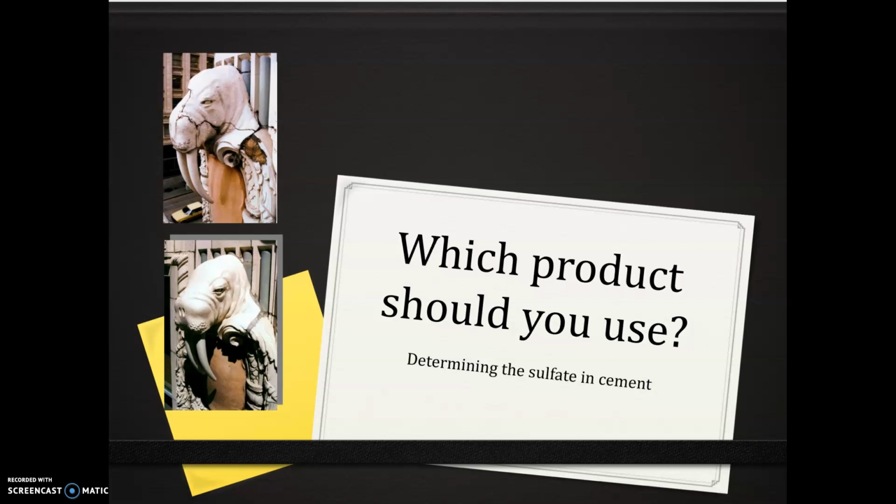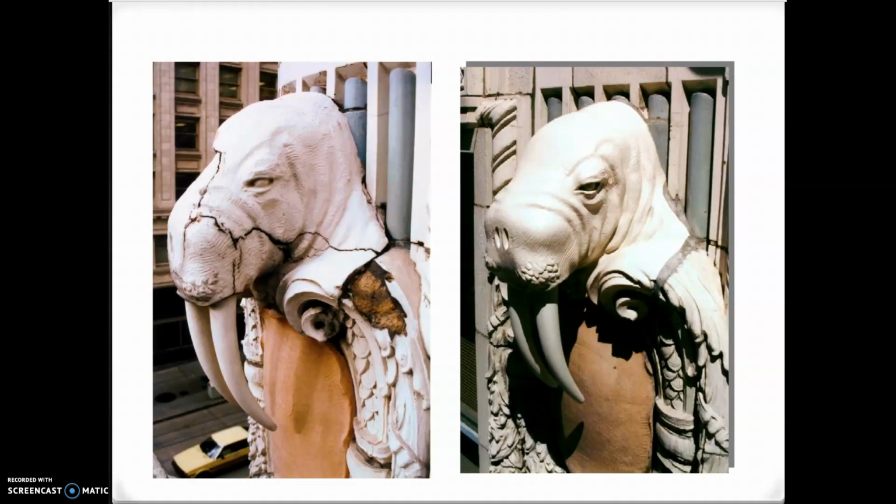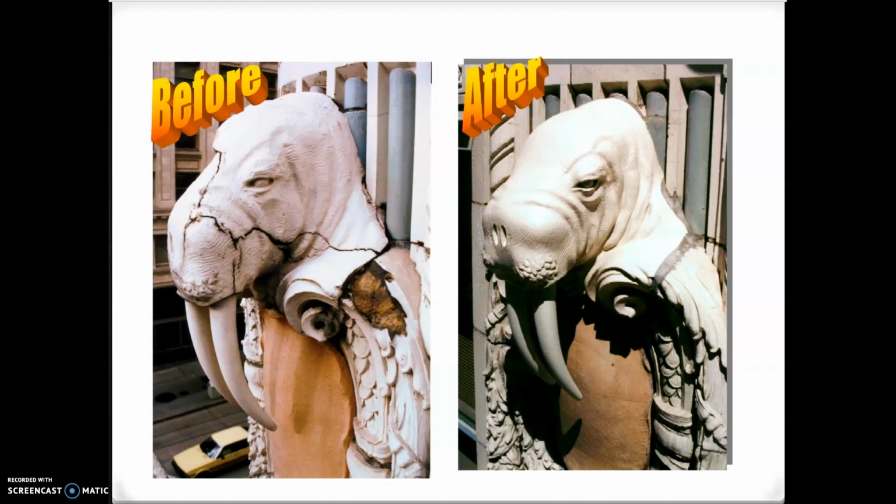So this is a project I worked on. These were famous walrus heads that were on the side of a building in Seattle called the Arctic Building. And these walrus heads were all around the building, and they were made of terracotta, and they were an important historical feature in Seattle, Washington. They called us in because there was a failure of the walrus heads.